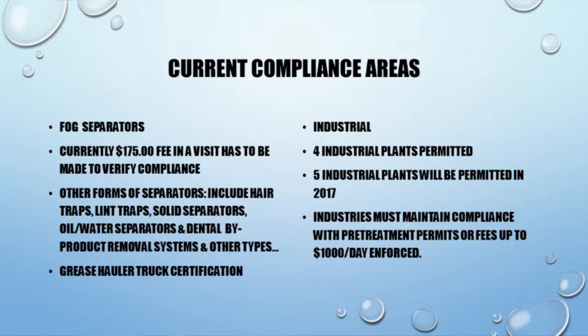There's other forms of separators, but we don't have anything really in our ordinance that allows us to enforce those at the moment, other than just, we do have where we can shut the water off. We can send the business a letter, tell them we're gonna cut the water off if they don't take care of their problem. If they don't respond, then we can send them another letter.